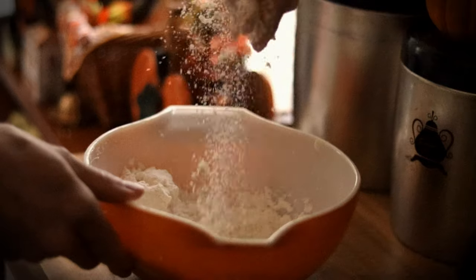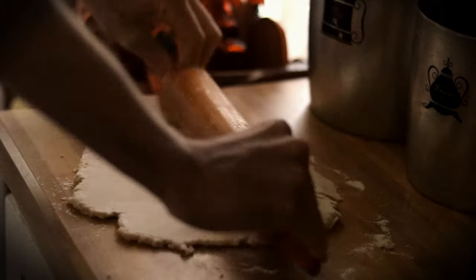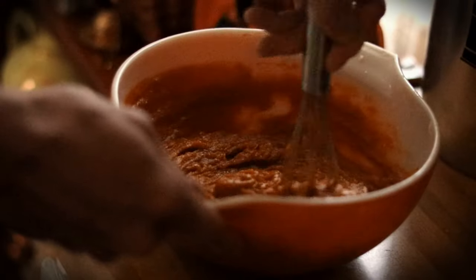Some of our favorite cozy moments are on rainy days. You can't help yourself but bake a pumpkin pie and make some tea to enjoy in the dancing candlelight.